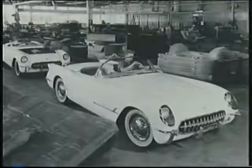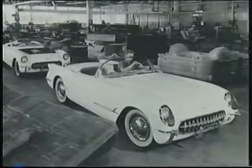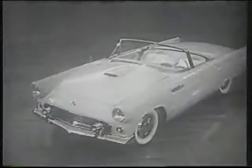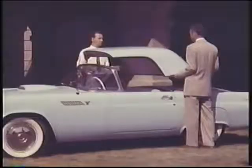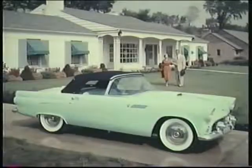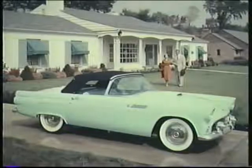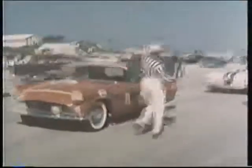Americans were growing fond of European sports cars, and when Chevrolet's Corvette entered the two-seater market in 1953, Ford wasn't far behind. The beautiful new 1955 Ford Thunderbird was introduced to the press by company chairman Henry Ford II. It was September 1954. Base priced at $2,695 with a removable hardtop and quick 292 V8, it was an immediate smash hit, outselling the sluggish Corvette in 1955 nearly 24 to 1.